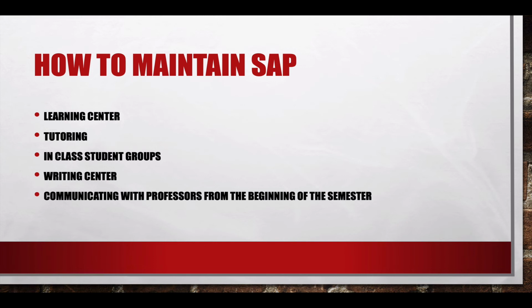And last but not least, definitely not least, is communicating with your professors. Go introduce yourself. Take a few seconds. It's not sucking up. Go talk to them. They're real people. They're human beings. Introduce yourself, so that if and when you have any issues, you have that line of communication open with them.